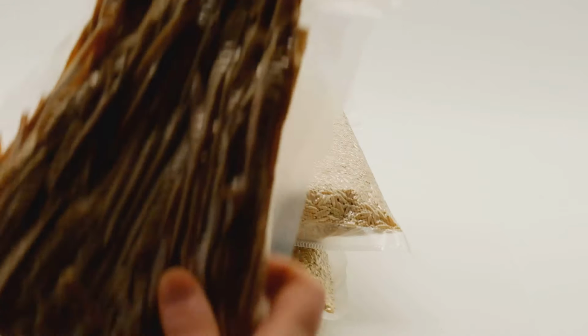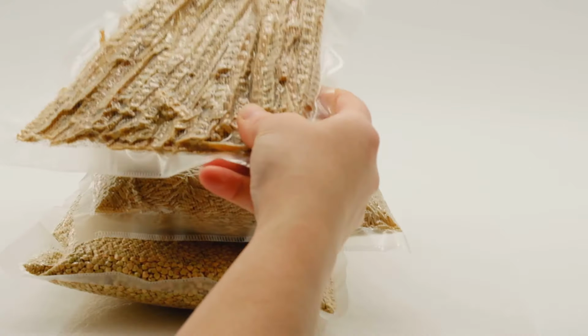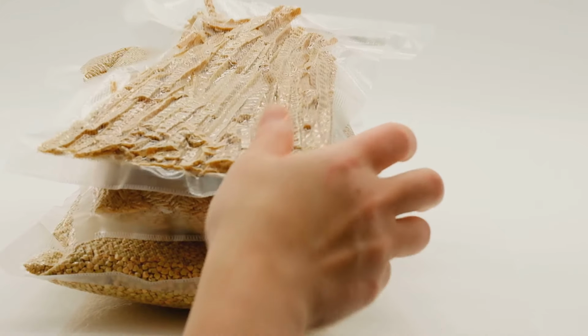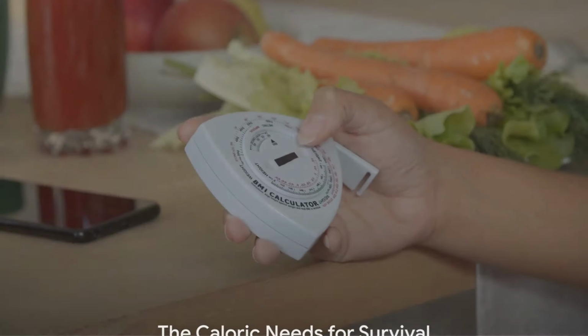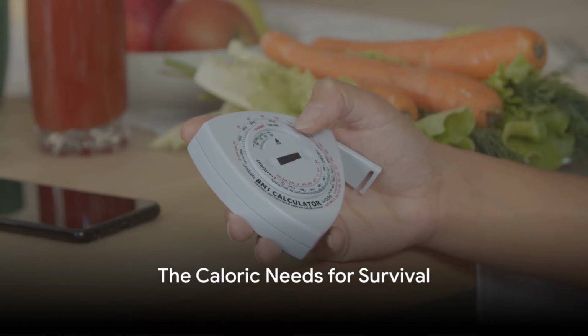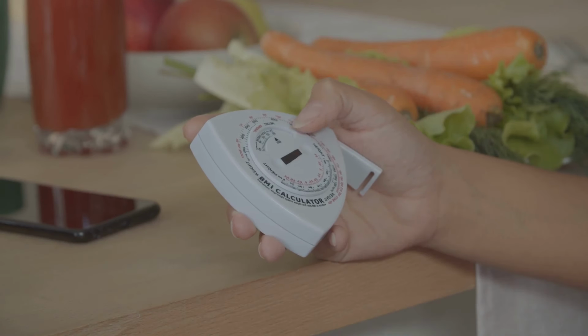This video will guide you on how much food you need to stockpile to sustain you and your family for 6 months. Knowing how much food to store is a crucial part of prepping. Let's dive in. Survival isn't about gourmet meals, it's about meeting your basic nutritional needs.